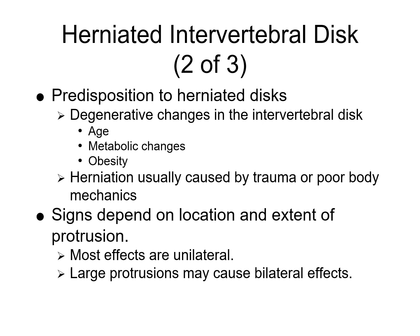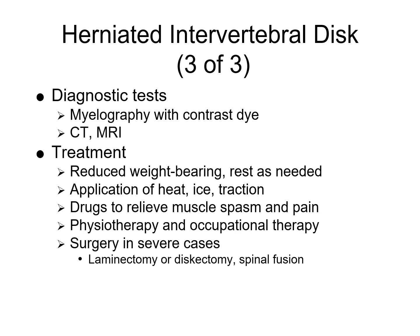A herniated disc in the cervical region causes pain in the neck and the shoulder that radiates down the arm. Sensory impairment can reduce neck movement, and weakness accompanies the pain. The pressure can lead to skeletal muscle spasms in the neck or the back and further increase the pain. Myelography with contrast dye, CT scans, and MRI can confirm the herniation.